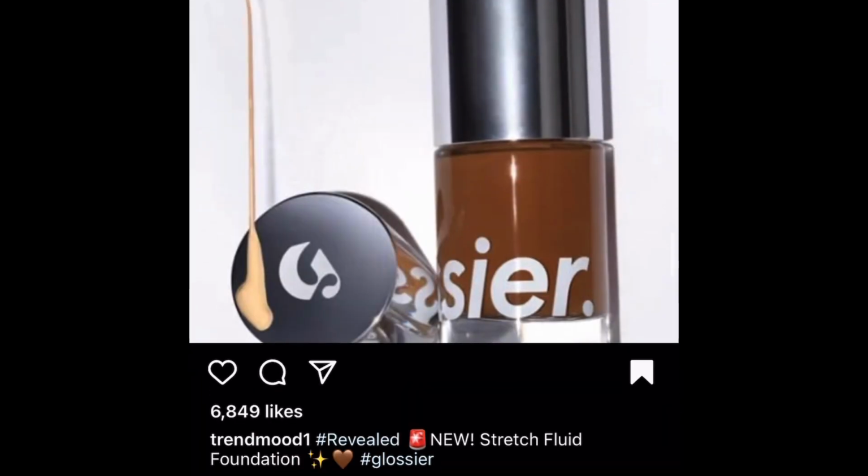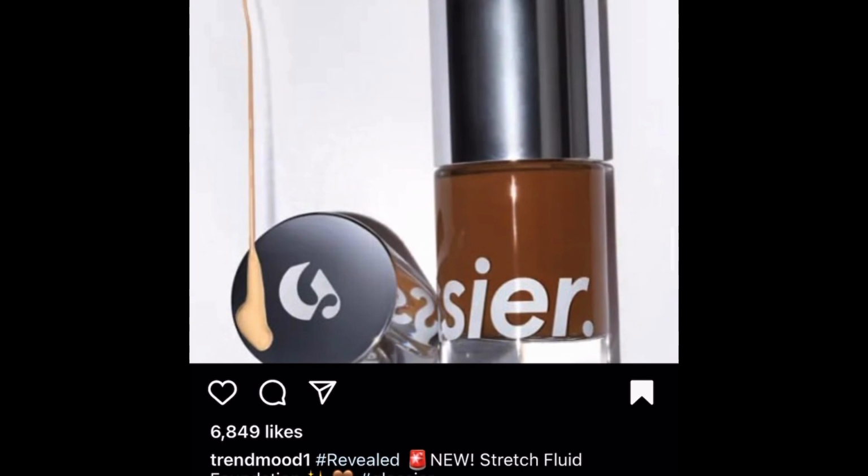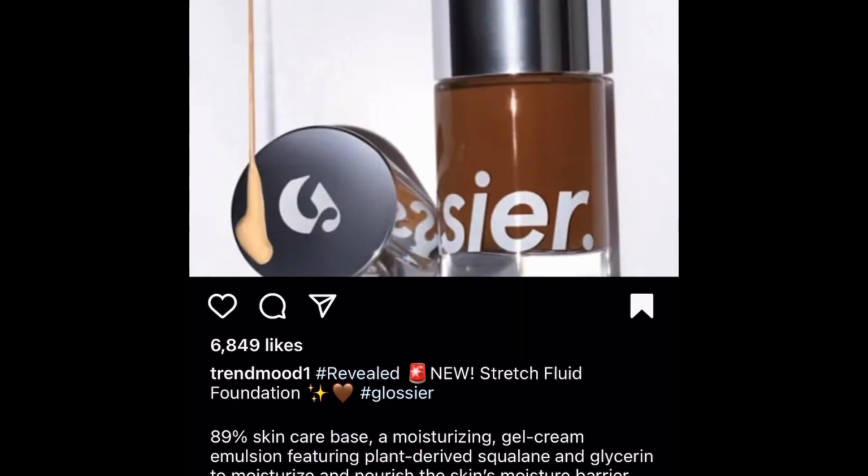Okay, so on to this Glossier Stretch Fluid Foundation. I actually have a sample of this coming in with my Tower 28 concealer and my Natasha Denona eyeshadow palette, because y'all know I ordered it. You haven't seen it in this video yet, but I ordered it. So I'm thinking about using that foundation in the video with the Tower 28 concealer just so we can try out some newer products. You can comment down below and tell me if you want me to try it out or not, because I can just try it out on my own and y'all never see it.